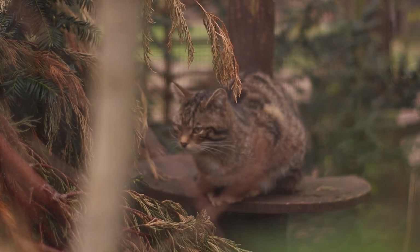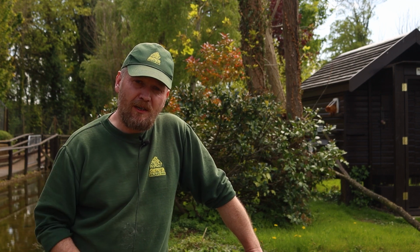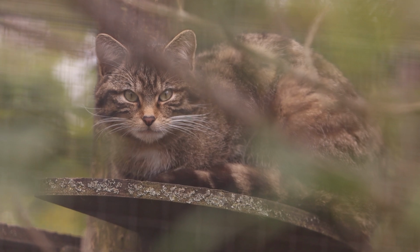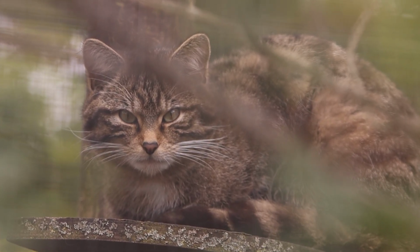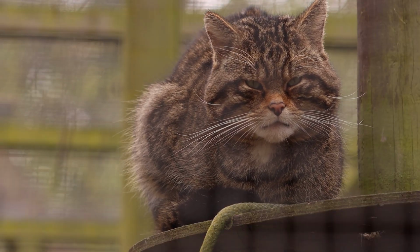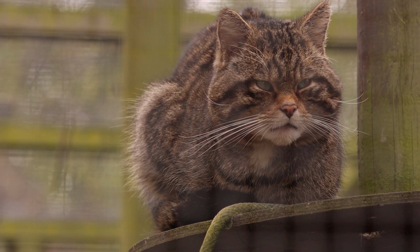One of our only native species is the Scottish wildcat, and we have 6 on site at the moment. We have mum and dad and their 4 offspring. We have 2 males born and 2 females. Now, Scottish wildcats, due to land use change and agriculture, have been pushed up to a small part of Scotland called the Cairngorms. Now, we are part of a charity up at the Highland Zoo, saving wildcats. We breed here, then they release in the wild.